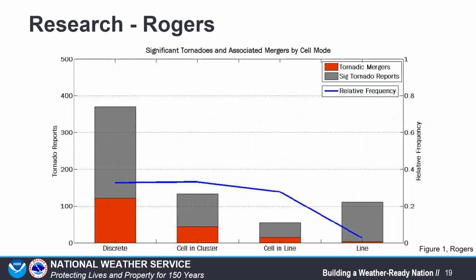Now, I mentioned this slide because these 4 classifications are then talked about on the following slide, in which Rogers takes a look at, okay, here are the different types of cells and which ones had cell mergers. So you'll notice that discrete cells were the most common tornado producing storms. And overall, that's not terribly surprising if you think about some of the things Todd was talking about, such as storm inflow and those interactions. But also cell and cluster is another fair number, but really the discrete cells are going to be the ones that you want to watch for tornadic cell mergers. But once again, keeping it in perspective, there were also a fair number, if you look at the gray above that, that were significant tornado reports that were not the tornadic cell mergers in there.